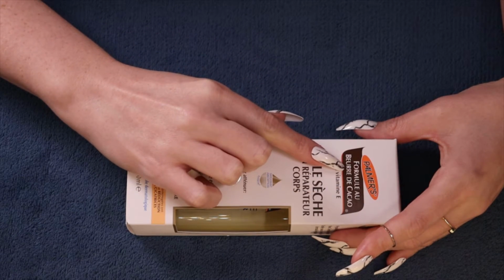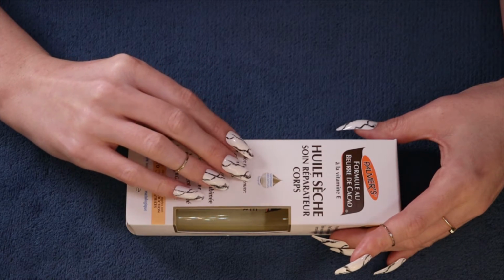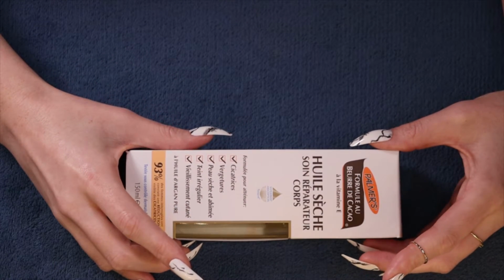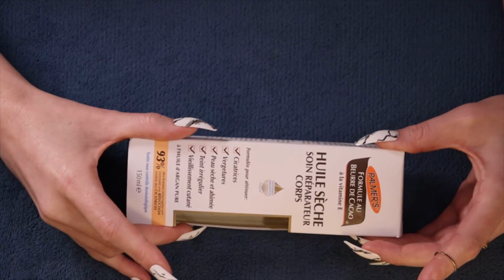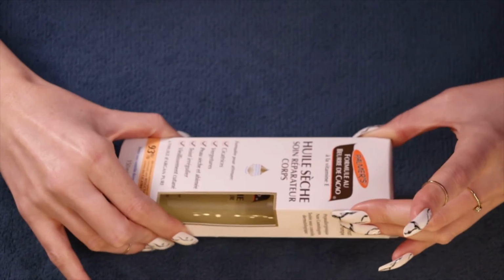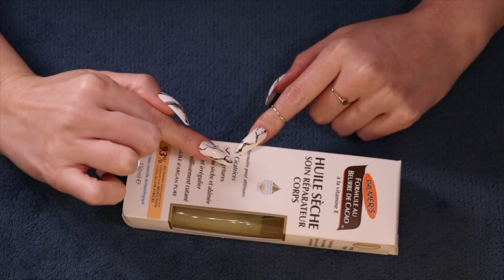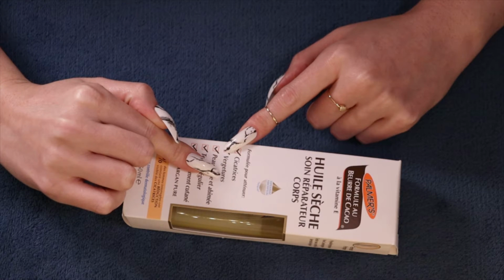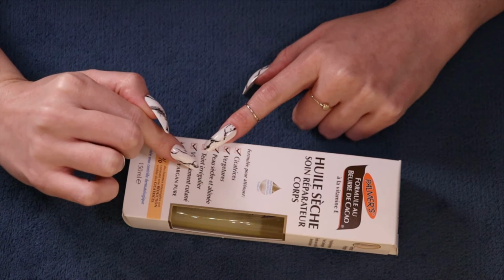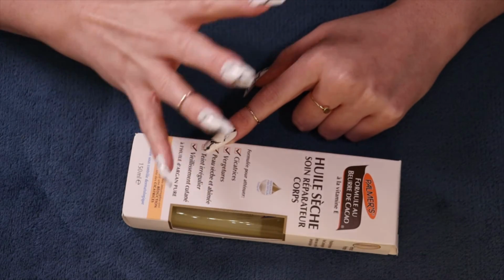So, formulé au beurre de cacao. So, cocoa butter formulation with vitamin E et la vitamine E. Huile sèche, soin réparateur corps. So, dry oil, body repair. Is it written in English somewhere? No? Okay. It's fine. Formulé pour atténuer cicatrices. So it's been formulated to reduce scarring. Vergeture is stretch marks. Peau sèche et abîmée. So it's for dry and damaged skin.